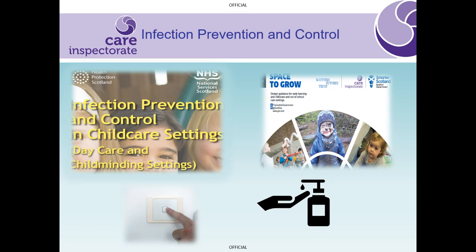A hygienic environment and enhanced cleaning has been a required improvement in some settings. Most often we've observed that cleaning touch points such as door handles and light switches had not been carried out, so particular attention should be paid to cleaning the likes of tabletops, chairs, doors, light switches, banisters, toys, equipment, sinks and toilets more regularly.